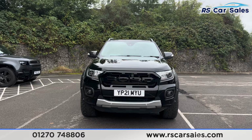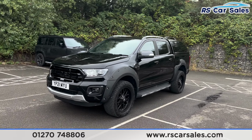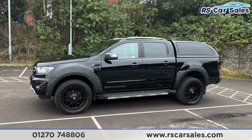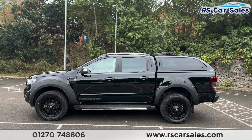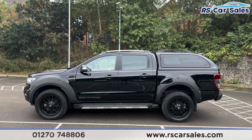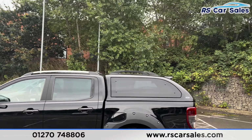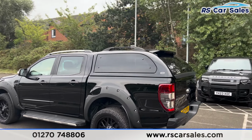Here's a look at that front end. Coming around to the passenger side, you'll find we have the side steps running along the bottom, making it easier to get in and out of the vehicle. We do also have grey door handles and door mirrors. We then have the black trim around the windows and the privacy glass at the rear. Up top you'll also find the roof rails. We do also have the rear spoiler and the rear truckman canopy.